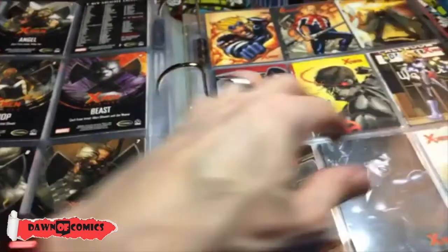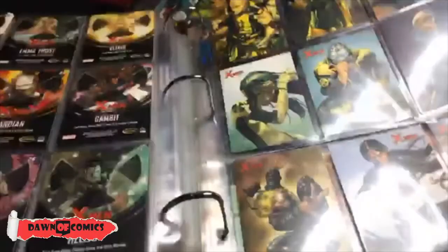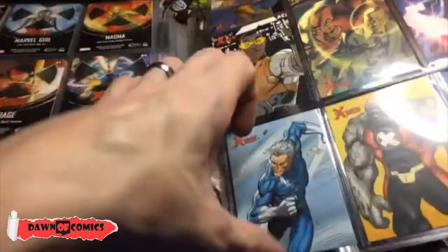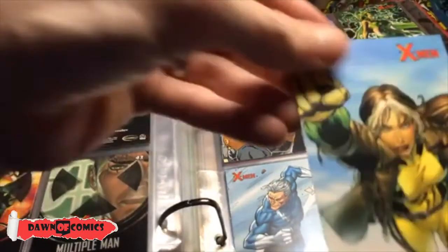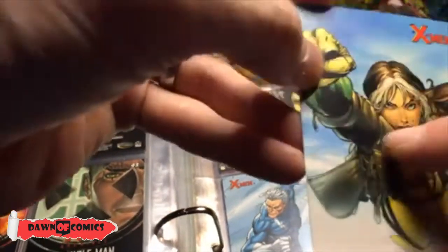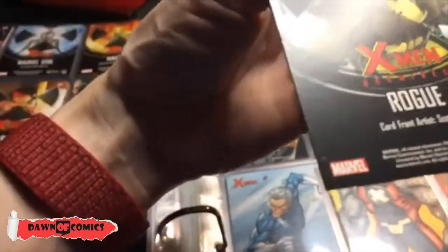Oh, see, these are amazing. I'm hoping there's a Rogue card in here. We've got a Phoenix card. We've got Nightcrawler. Who's that? North Star. We've got, yes, there's a Rogue card there. It's okay. I don't know why she's got these 2 dots on her cheek, but it's nice enough. Who did? Scott Eaton. That's nice.